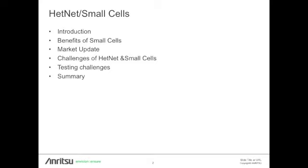So this is an overview of what we'll be covering. Just an introduction to small cells and HetNet. Those terms you probably hear interchangeably, but they're quite interrelated, and I'll explain what each of those means. Then I'll go a little bit into the details of the benefits of small cells versus macro cells, and what's happening in the market today in terms of deployment of small cells. Then we'll talk about some of the challenges facing the deployment of small cells, and then some of the testing challenges in terms of user equipment as well as network, and wrap up with a summary of where the market is today and what we probably see happening in the market in the next 12 to 16, 18 months.